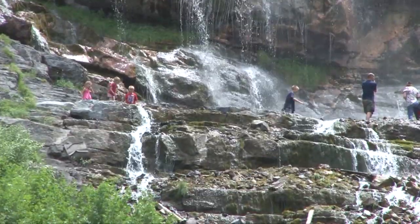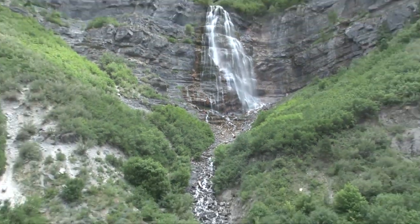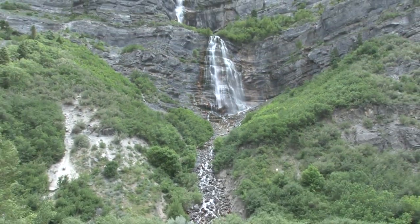Located on the Lower Provo is Bridal Veil Falls. This is a popular tourist destination and an amazing sight.